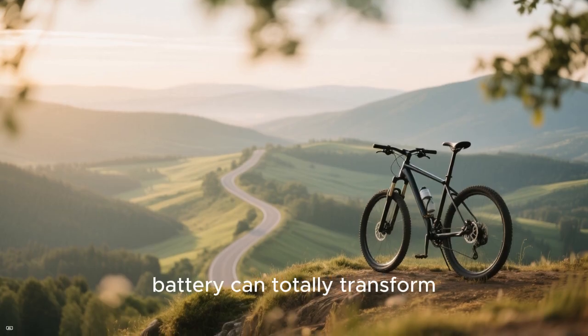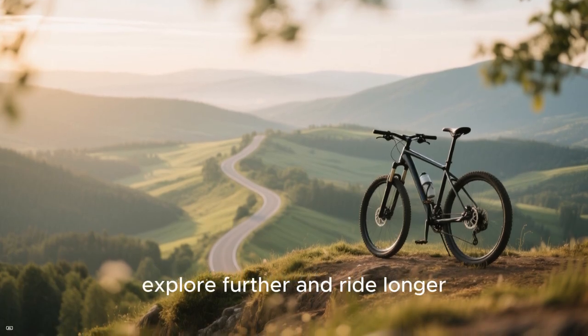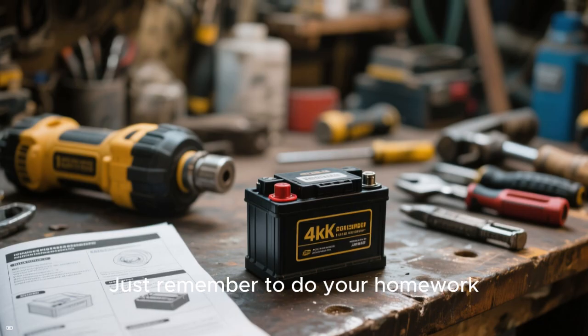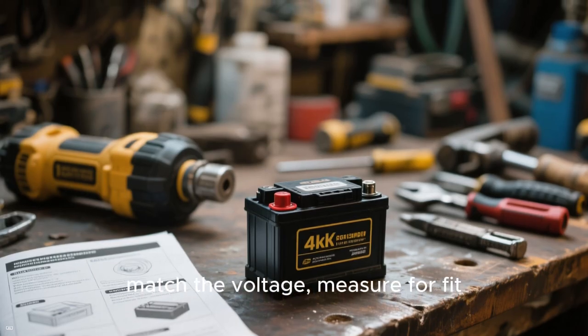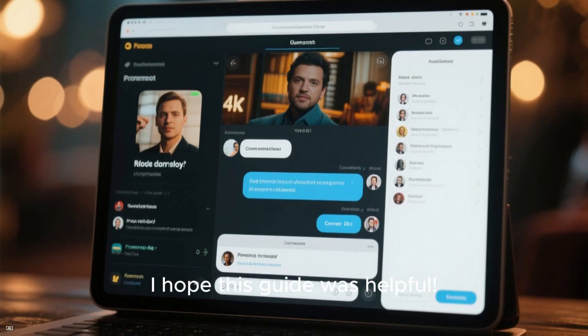Upgrading your e-bike battery can totally transform your riding experience, giving you the freedom to explore further and ride longer. Just remember to do your homework. Match the voltage, measure for fit, and buy from a reputable source. I hope this guide was helpful.